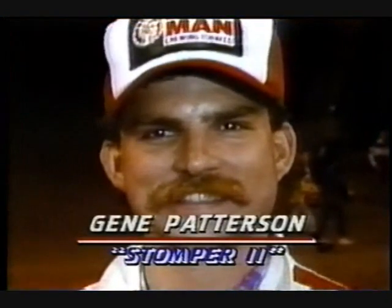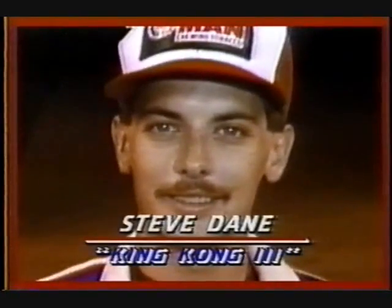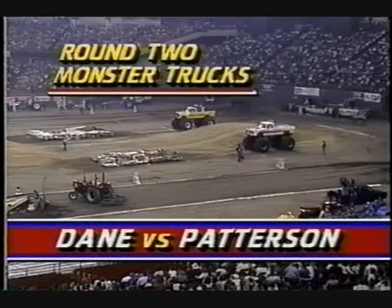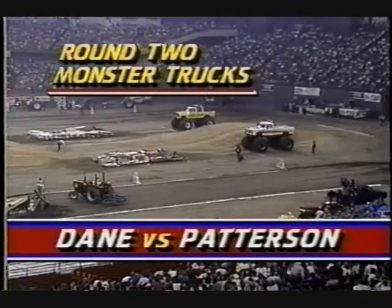This is Gene Patterson, the driver of Stomper 2. He is out of Jefferson City, Missouri. And his competition in the quarterfinals here will be Steve Dane in King Kong from Killeen, Texas. Now, King Kong and Steve Dane, the crew, have been kind of fiddling with the carburetor, trying to get it to run on just the right mixture. So King Kong is over in the far lane.